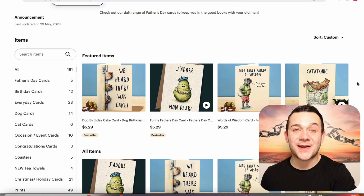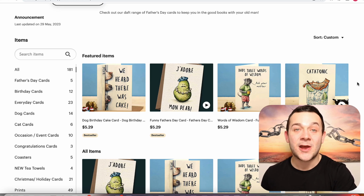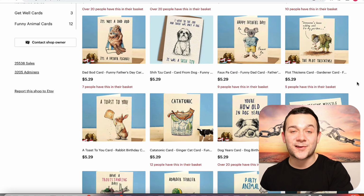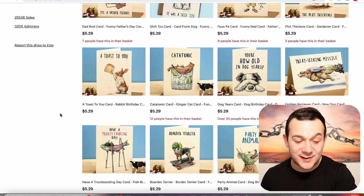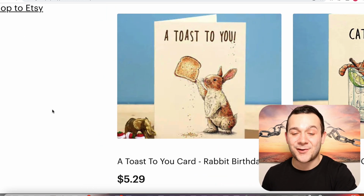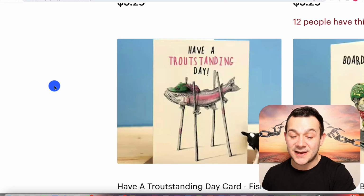And immediately we can identify a recurring theme here, because this store is also selling greeting cards with these different animal designs printed onto them. Although this store has gone with a slightly different twist. They're printing these different animal designs onto these greeting cards accompanied with a pun, right? So here we have a design of a rabbit holding a piece of toast, saying a toast to you.